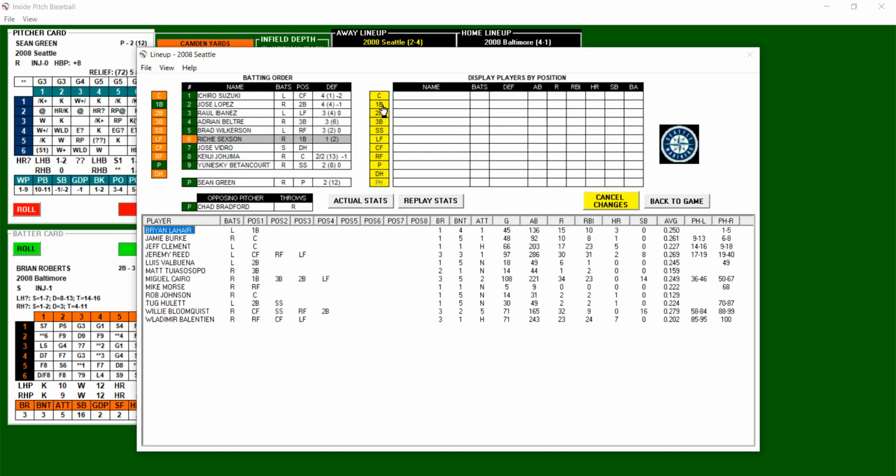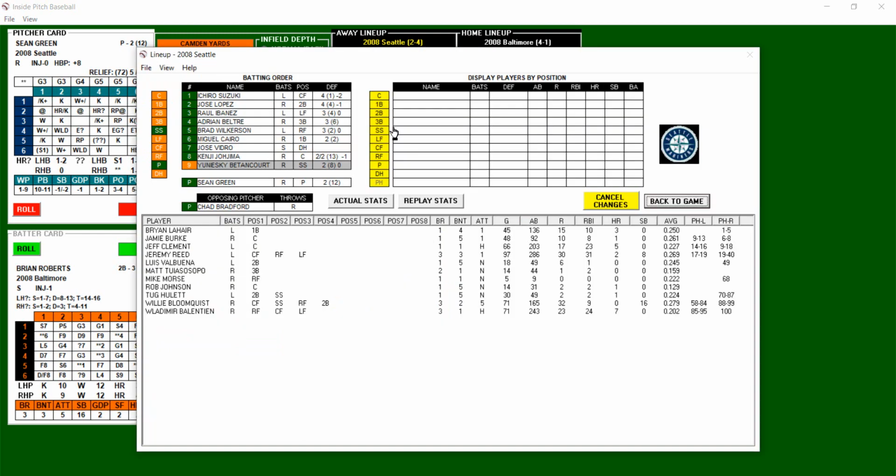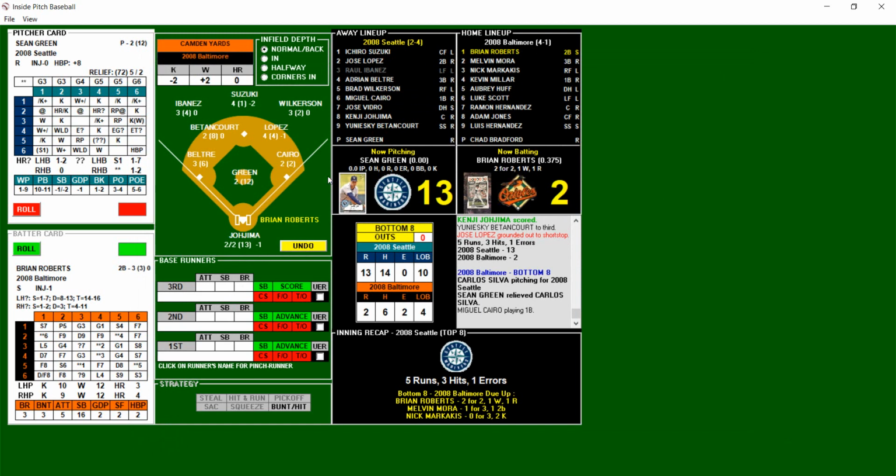Sexton will come out at first. And they're going to bring in Miguel Caro to take over at first. And Benacourt at shortstop comes out. Nope, they're going to leave Benacourt in. Benacourt will stay in. That's the only change right now that they've made to the lineup.